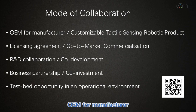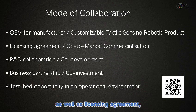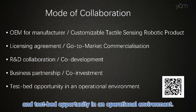Our mode of collaboration includes OEM for manufacturer that customize tactile sensing robotic product, as well as licensing agreement, go-to-market commercialization, R&D collaboration, co-development, business partnership, co-investment, and testbed opportunity in an operational environment.